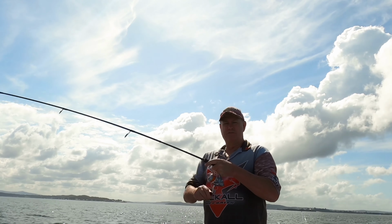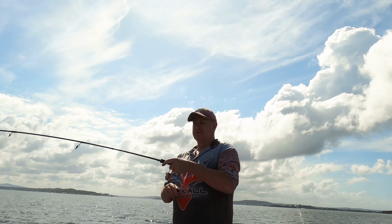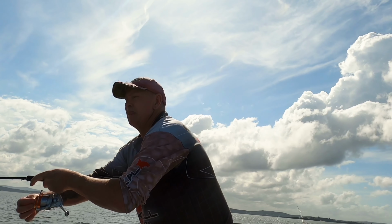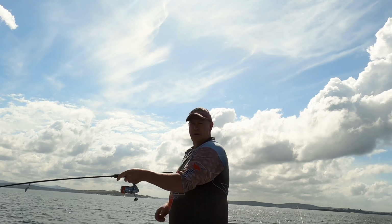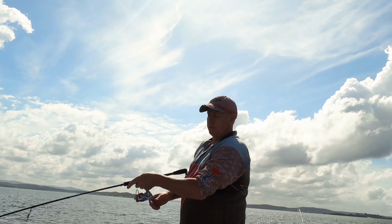But there's a fish there, small flathead by the feel of it. This is an extremely light rod. Yeah, this is a Brim Tournament special Daiwa rod, but yeah, it's great for really, really small lures.